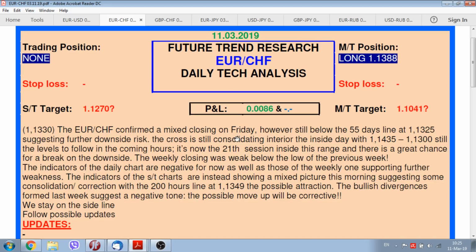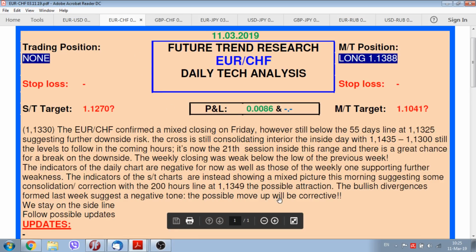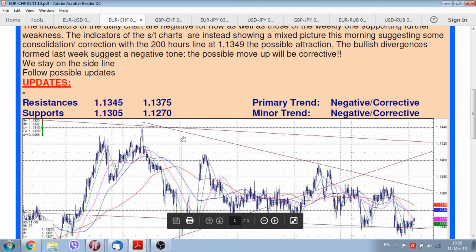Euro-Swiss, another euro pair, where, by the way, FutureTrendResearch, like in the euro-dollar, has a long position. There is a long position at 170.98. Medium-term one position in the euro-dollar, and in the Euro-Swiss the long position is at the average price of 113.88. Euro-Swiss confirmed the mixed closing on Friday, however still below the 55 days line found at 113.25, suggesting further downside risk. As you could see, at the moment, FutureTrendResearch basically prefers to stay on the sideline. Resistances and supports you can find on your screens.